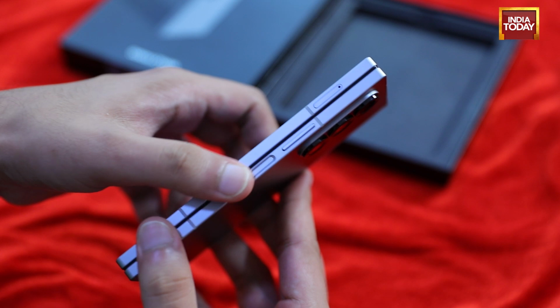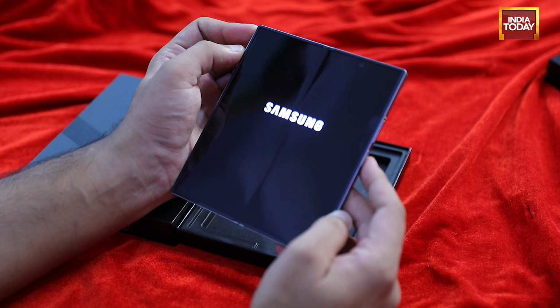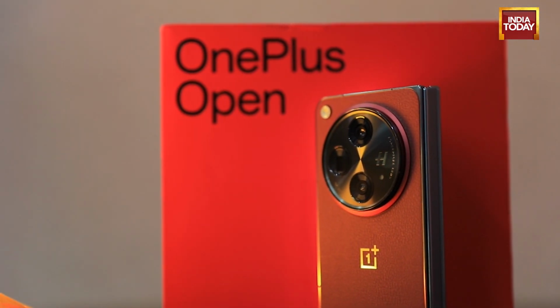So this year we saw the Samsung Z Fold 6, which is the 6th rendition of Korean smartphone maker Samsung's Fold. And of course, this is an expensive and popular device owing to Samsung's marketing and of course their wide distribution network. But then came along the OnePlus Open, and this seemed like the best value for money, the best bang for your buck foldable out there.